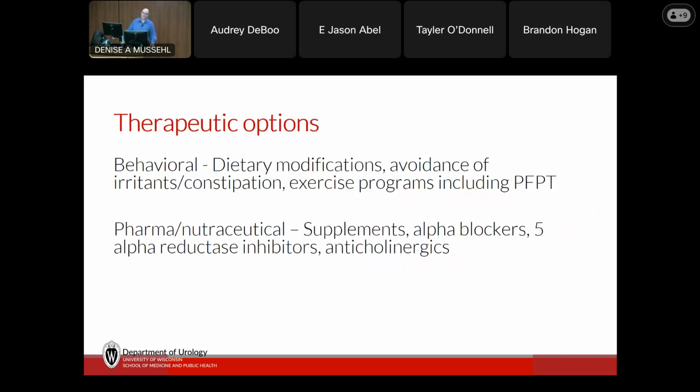So therapeutic options, certainly there's some basic ones. We talk about behavioral, such as dietary modifications. You'll talk to people that will decrease how much they drink at night, different foods they may avoid, certainly irritants or things that cause constipation. Exercise programs, including pelvic floor physical therapy, have been shown to help with BPH as well. And then, of course, there are the pharmacologic or nutraceutical options such as supplements; beta-sitosterol and saw palmetto certainly are well known. Alpha blockers, 5-alpha reductase inhibitors, and anticholinergics are all medical therapies.